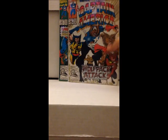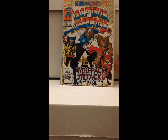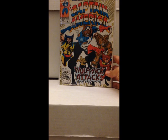The other one that came with that, 2 for $1, was part 5 of 6. Again, also not the first appearance of Cap as Capwolf. I think that was maybe in 403 or something like that, earlier on in the storyline. But that's alright. I will get it. Still kind of fun to have. Weird part of Captain America's history.